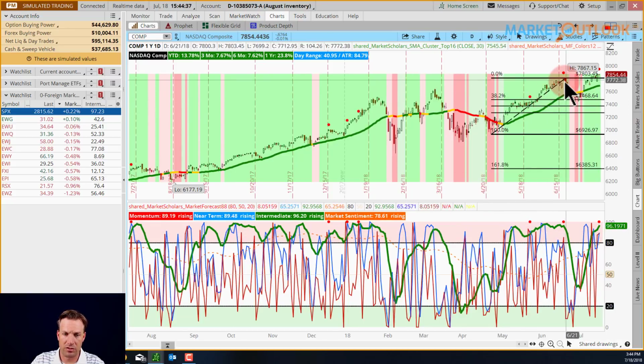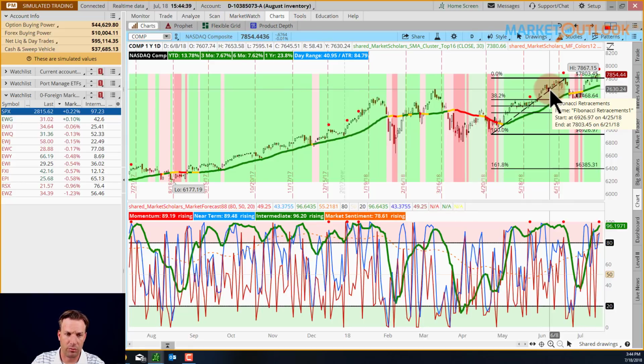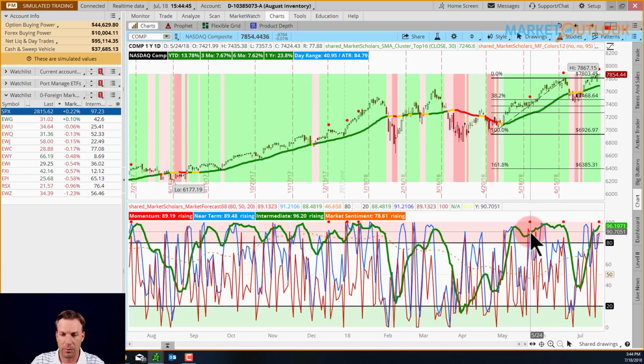You can just see that in the last intermediate rally. And how long is an intermediate run? Typically, intermediate rallies last 1 to 3 months. So here we are a couple weeks. By here, we were more than a month into it. So we can start looking for those reversal signals there.